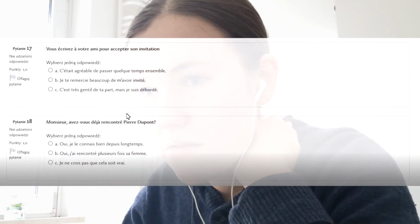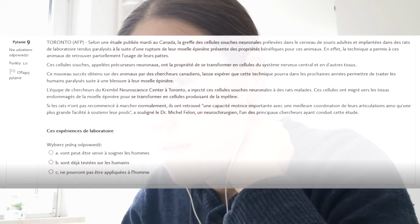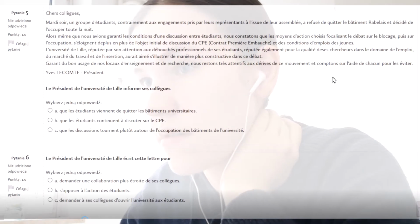I hardly understand this letter, to be honest. Wow, this one is difficult, and I'm not on this. Because you know, the test also can give you like C1 level and I'm nowhere near that, so.